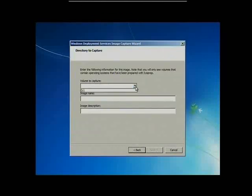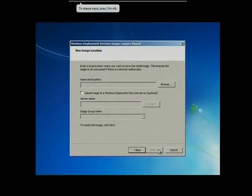And notice, I have a D volume. Drove me nuts why nothing showed up and you can't type anything in there. So it's either you sysprepped it correctly and you'll see your volumes listed, or you didn't sysprep it correctly. You can give it an image name, description, and then this page makes it look like you have choices, but you don't. You don't have any choices here.